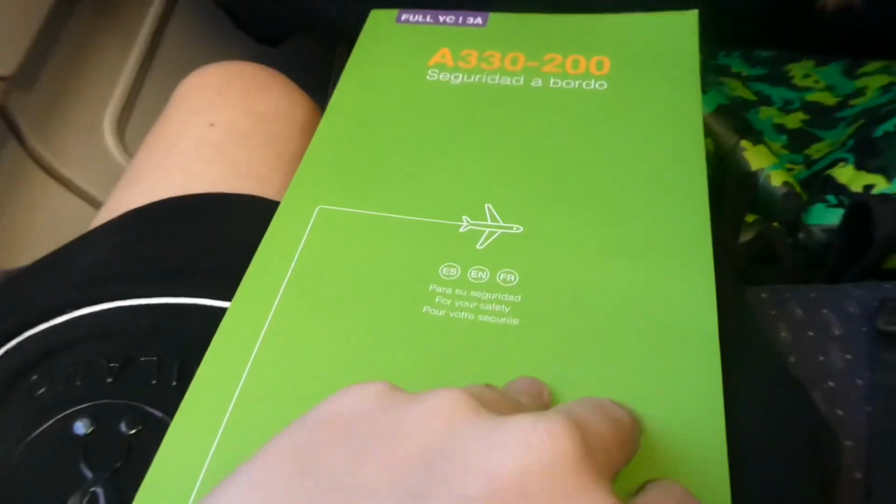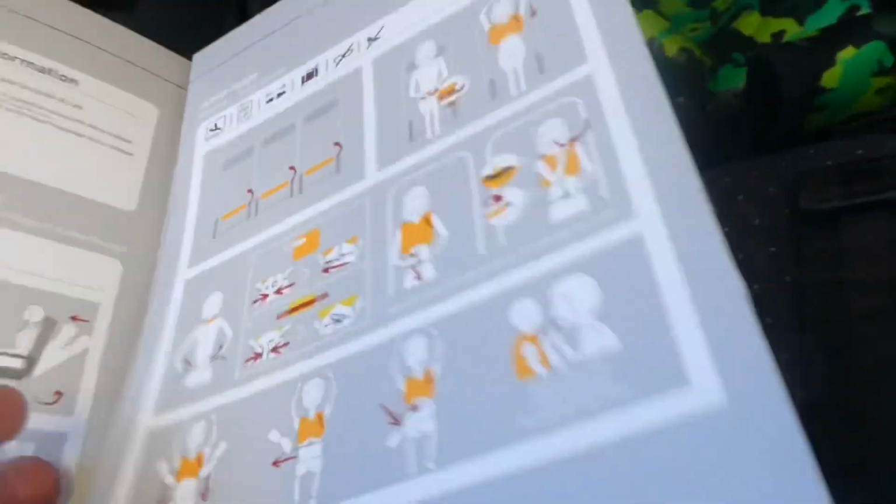The legroom in Wamos today was pretty decent, with 44 inches of legroom pitch. Just like any other passenger airline, a safety card is located in the seat pocket in front of you with lots of safety information which is necessary.